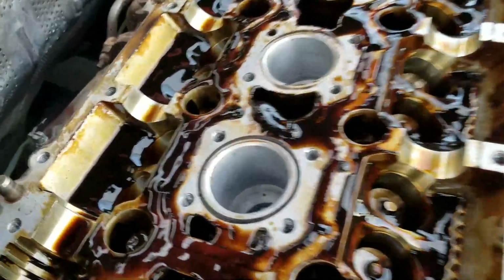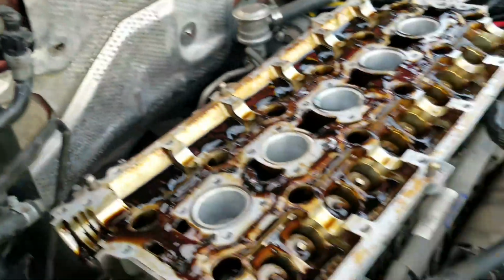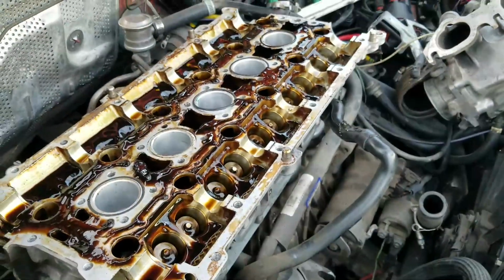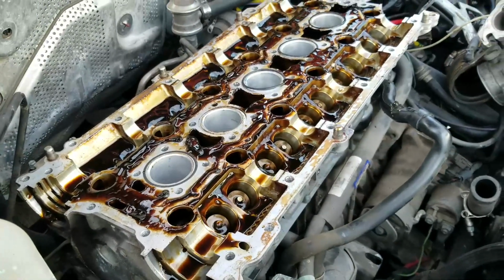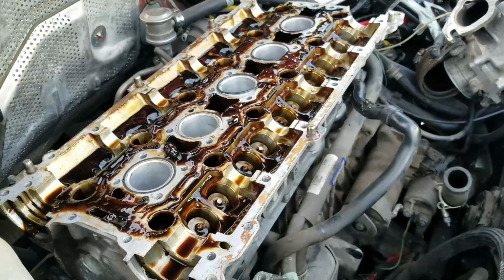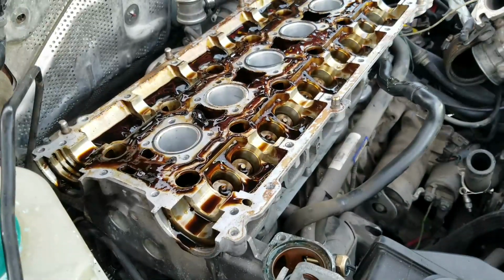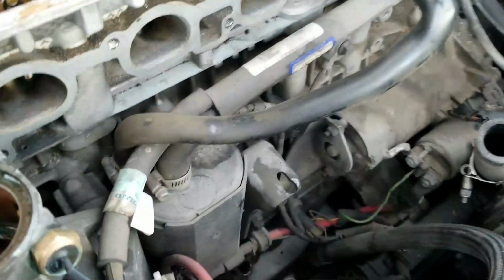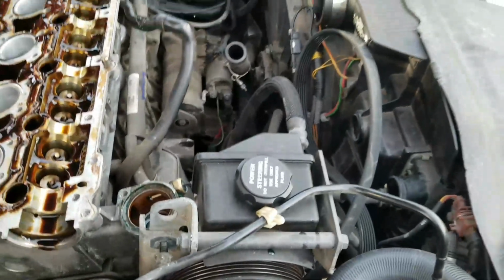Get all the head bolts loose. I'm going to lift them up and out of each one of these holes. Use my spreader. Pop the head loose from the block. Lift this up and move it out of the way. Try not to spill a bunch of oil in the process. I do have some oil absorbent material just in case, but I'd much rather not spill this oil. I'm also going to disconnect this coolant sensor from the harness.